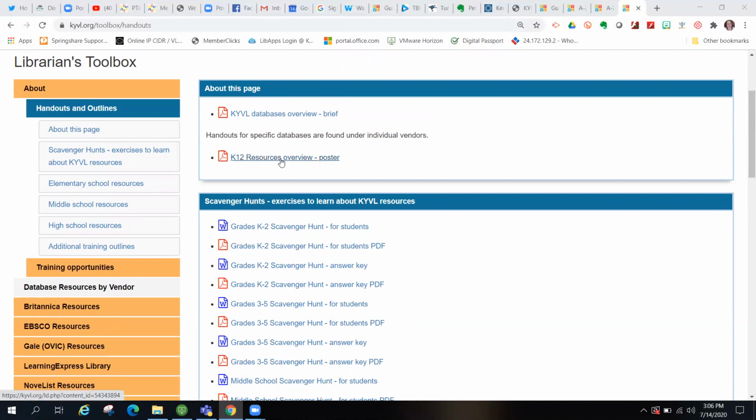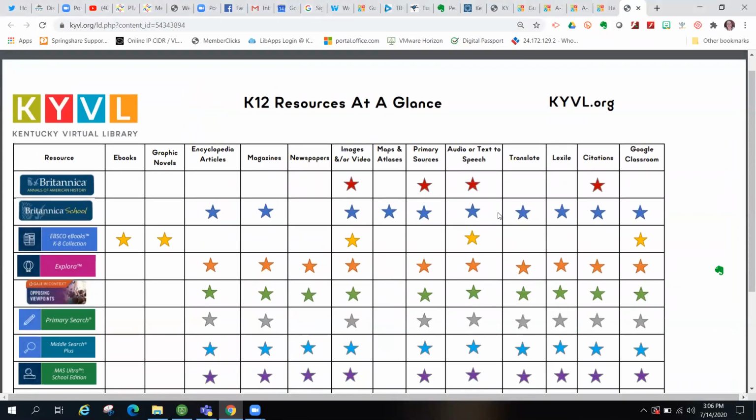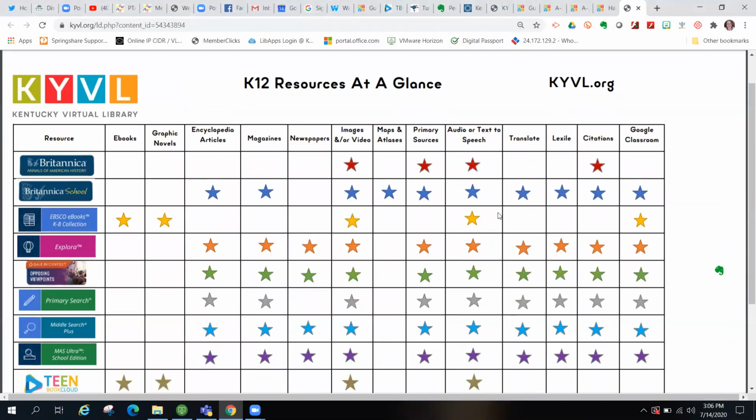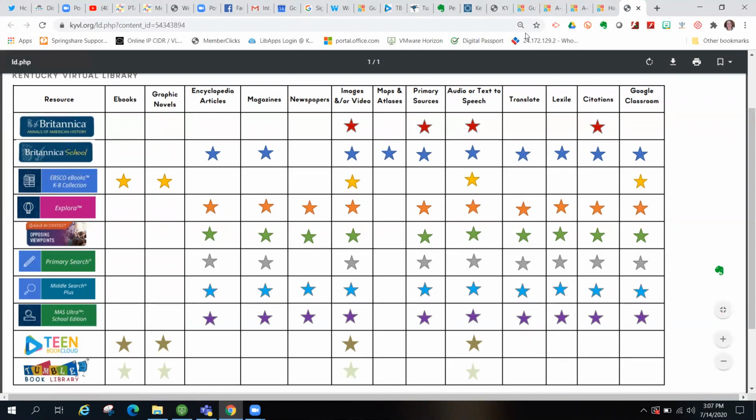So just let me know if I need to modify those, or feel free to make your own changes. The other thing I want to show you is the K-12 resources overview poster. An announcement went out a couple weeks ago. We don't have Scholastic Go anymore, but we do have this EBSCO K through 8 ebooks collection, and we'll have Tumble Book Library through the school year, through next summer. So those have been added to the list, and I've made the notations on what you can find. With the K through 8 collection, there is a Google Classroom integration. You can have things read. And I've made notations for Teen Book Cloud and Tumble Book Library as well.